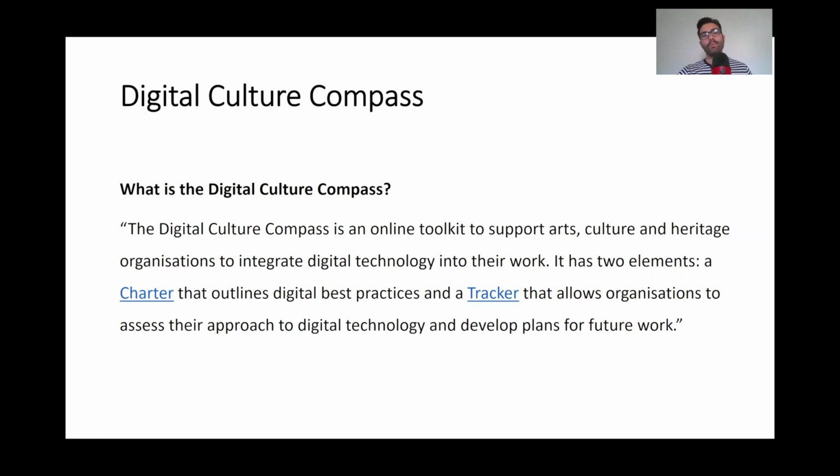So, what is the Digital Culture Compass? I took this from their website because if anybody knows, it will be them. The Digital Culture Compass is an online toolkit to support arts, culture, and heritage organizations to integrate digital technology into their work. It has two elements. We're going to be focusing on the tracker, but the charter outlines digital best practices, which is really useful to check out because it has some interesting thoughts and concepts around how digital can be used within an organization, particularly within an arts, culture, and heritage organization. So definitely check that out.